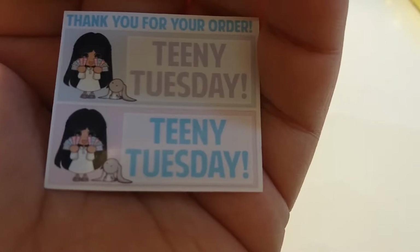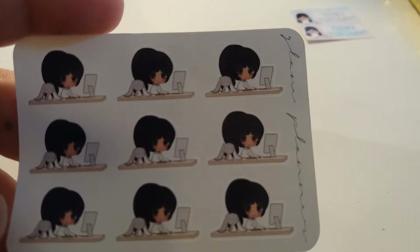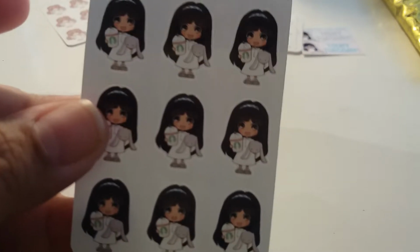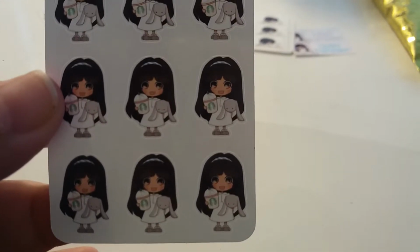There you go. So it's Honey and Bun. So Teeny Tuesday, this is awesome. I get to mark this in my planner. Cool. I am singing, I don't know why, but I am. Along with Honey and Bun, I also got Honey Bun working. Honey and Bun.